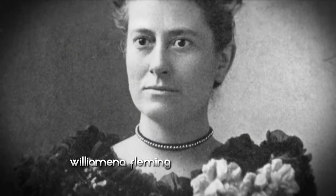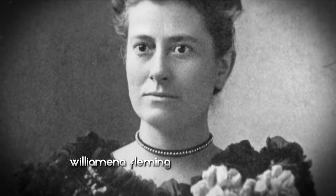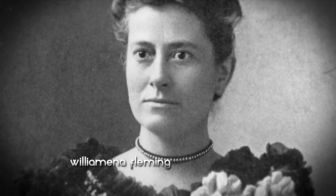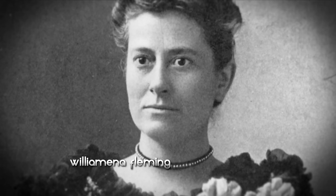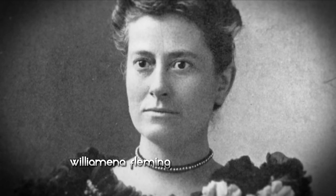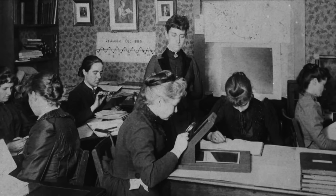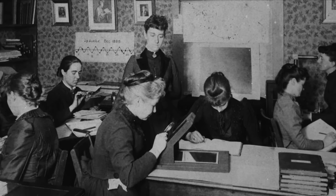So in 1881, Pickering hired his housekeeper, Wilhelmina Fleming. Fleming had been a schoolteacher in Scotland, and she soon mastered the art of cataloging stars according to their spectral lines. She came up with her own classification scheme and ultimately examined some 10,000 individual stars on photographic plates. Pickering hired more women to help and put Fleming in charge. Over the next 30 years, they would lay the foundations for modern astrophysics.